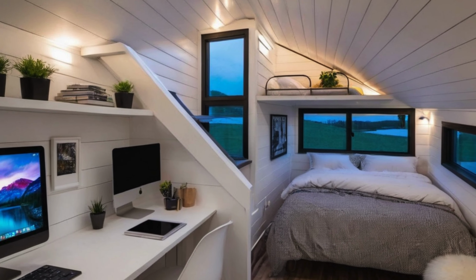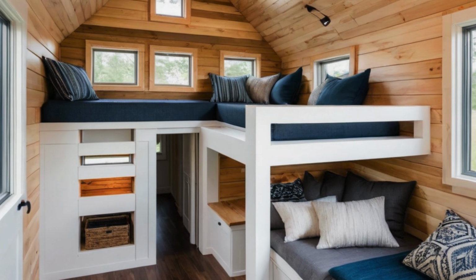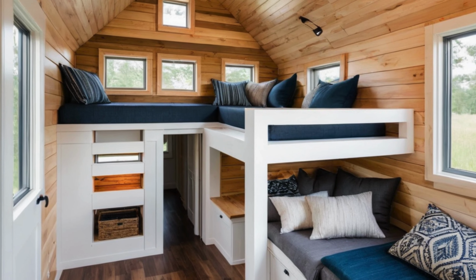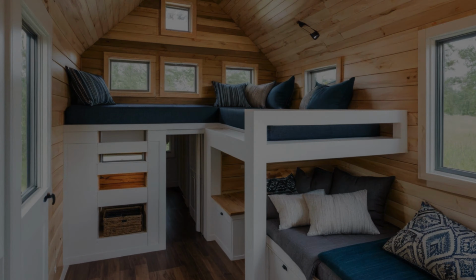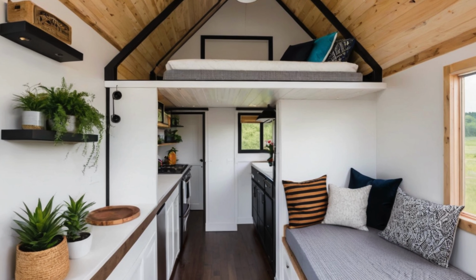Looking to maximize space and comfort in your tiny house? Wondering how to create a cozy and functional sleeping area? Dive into these creative tiny house bed ideas that blend style, space-saving solutions, and ultimate comfort. So let's dive in.